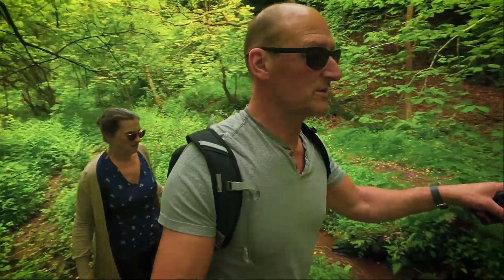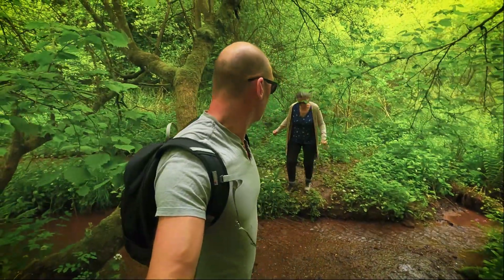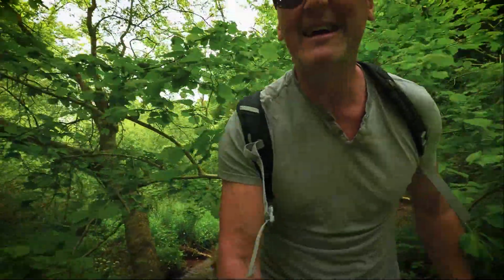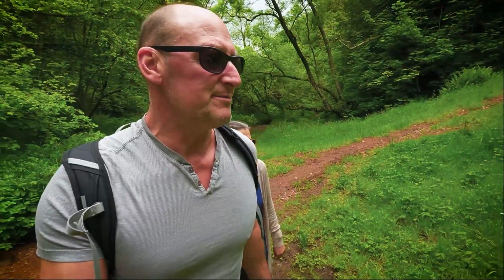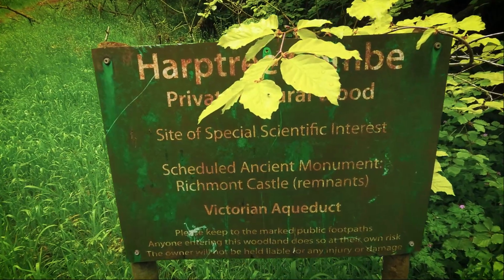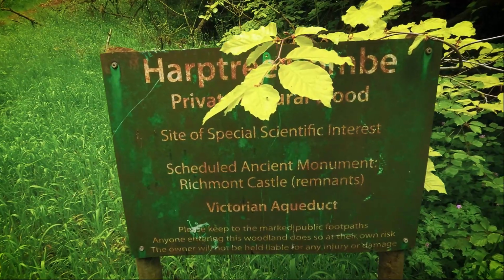I think, cross over, better path that side. Right. Well, there's a path there. There's a steep one, isn't it? Right. Site of special scientific interest. Scheduled ancient monument. Richmond Castle remnants and Victorian aqueducts. I mean, the castle's apparently down there. We couldn't see it, but on the way back, we'll have a look.